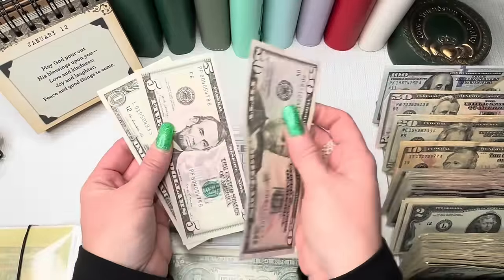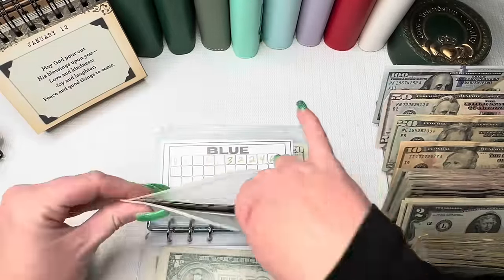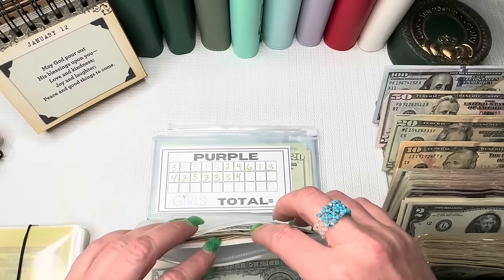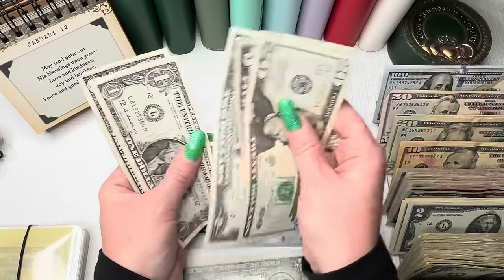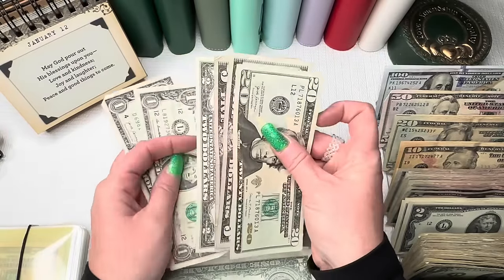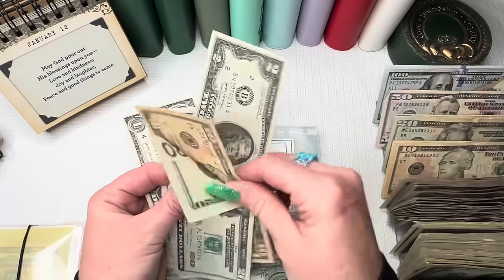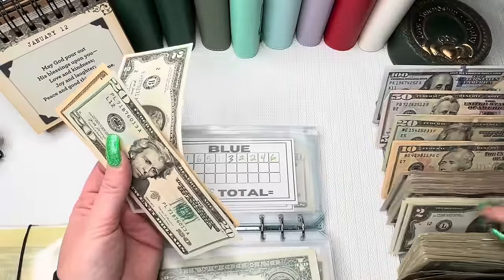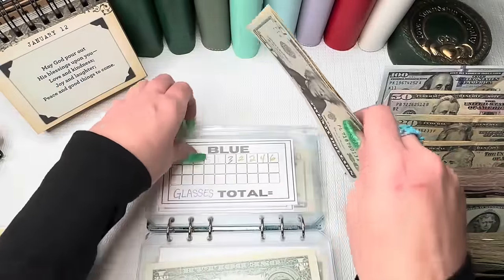So for outdoors, we have $55, $56. And blue is for our glasses fund. So we have 25, 30, 32, 33, 34. So we're going to take these two fives and take a 10. And we're going to take these two singles and take a $2 bill. So we have 20, 32, 34.